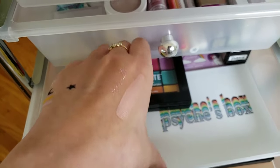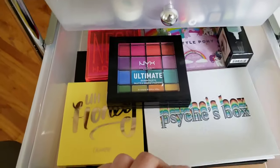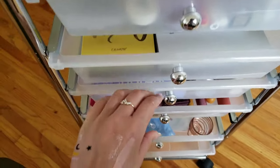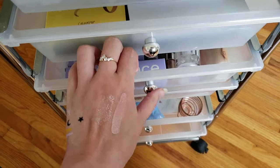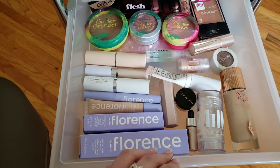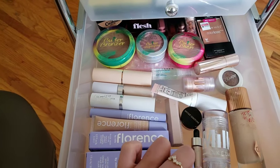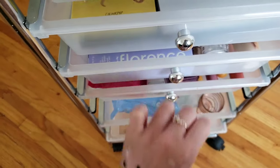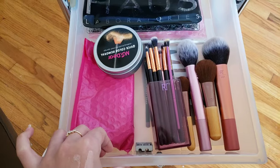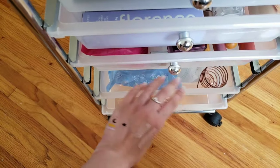Shadow palettes. Now, there were some I did not show you: concealers, foundations, blushes, and some primers. And this drawer is the extra little bags and packaging, plus all of my brushes, which need a good cleaning.